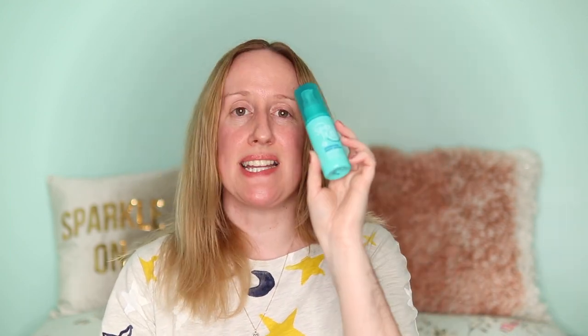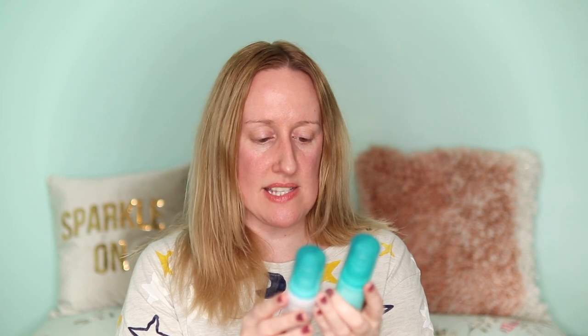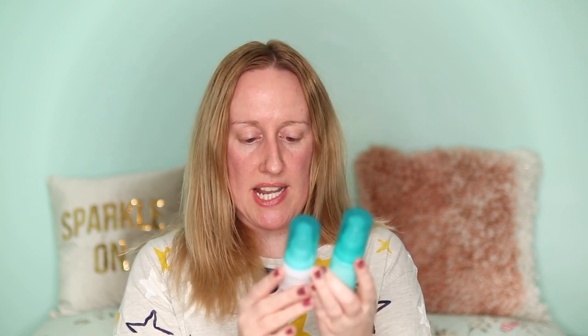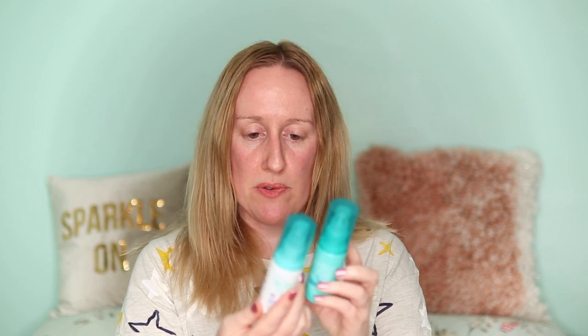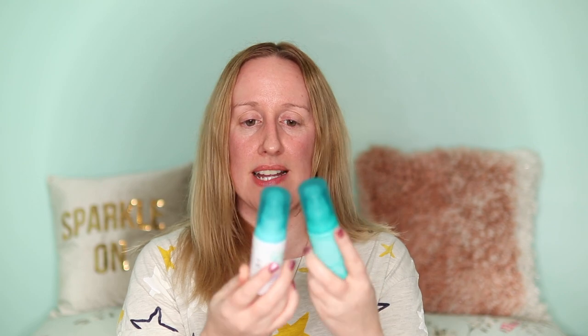I would use this serum in the morning, and I have got the Simply Pure Hydrating Night Serum, so I would use this in the morning and this at night. Both of these are for sensitive skin, fragrance-free, hypoallergenic and dermatologically approved as well. Both of these are really nice serums and really affordable as well. So those are from Superdrug, two really nice serums there.